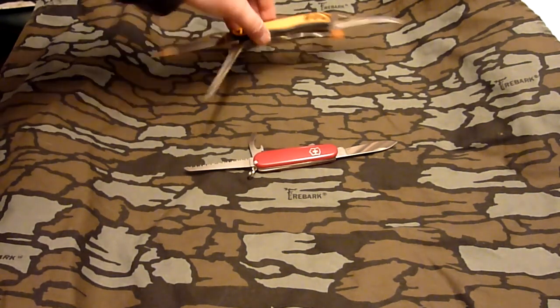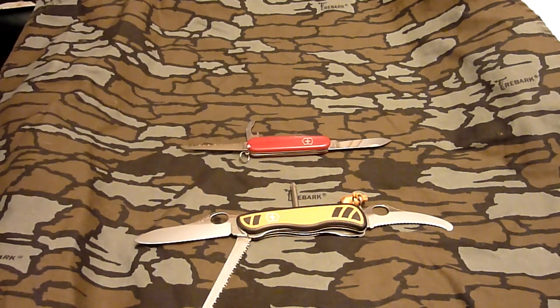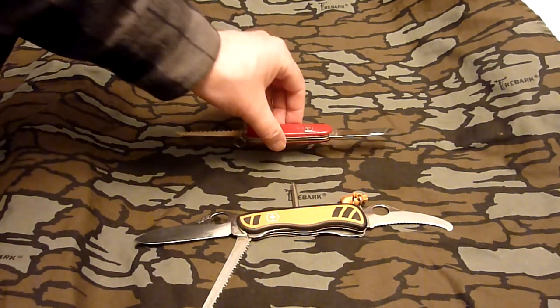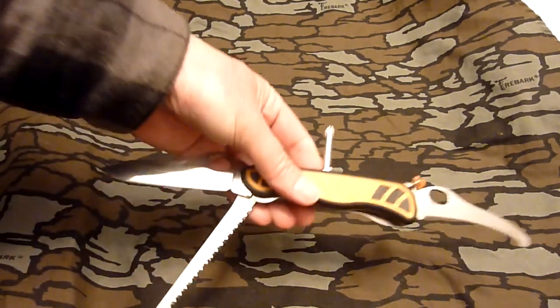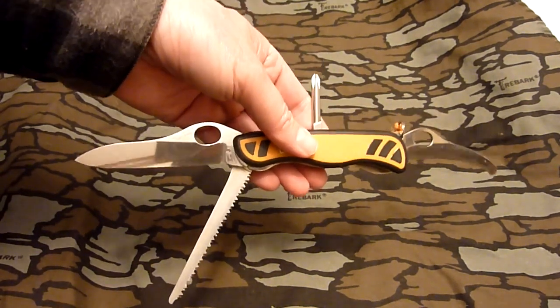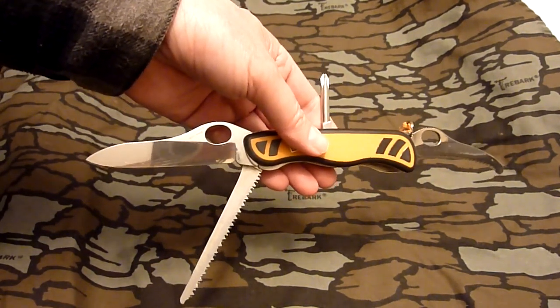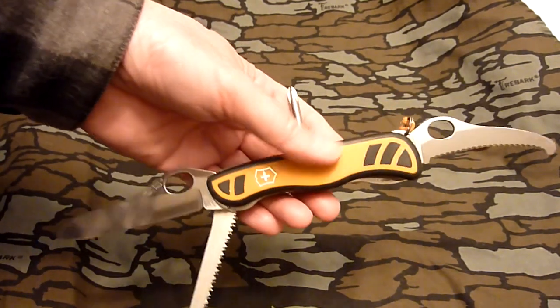So that brings us down to the Hunter XT and the Walker. They're totally different. The Hunter XT is a big knife. The Walker is little. If I had to choose one, I'd eliminate the Walker and go with the Hunter XT. If I had to choose one SAK, that's what I would take. And I'm a bow hunter, and the Hunter XT is taken along on every hunt.